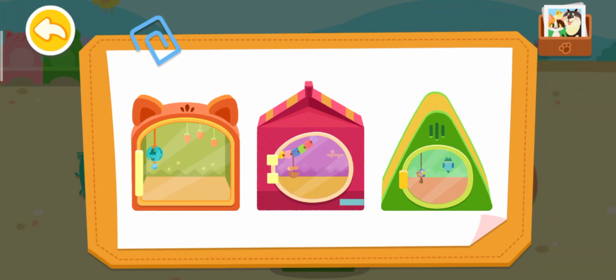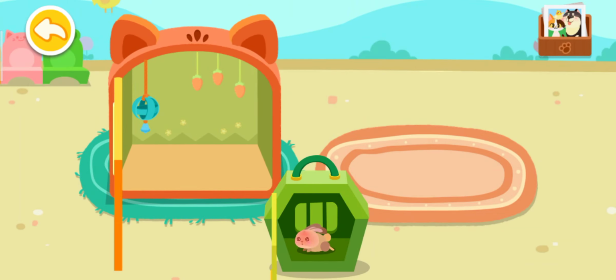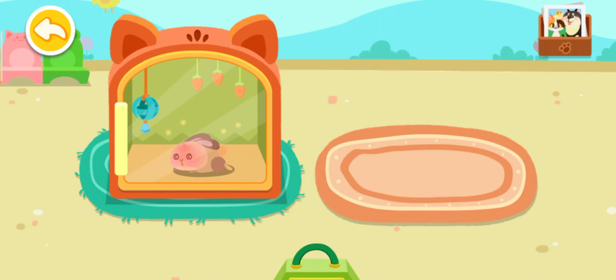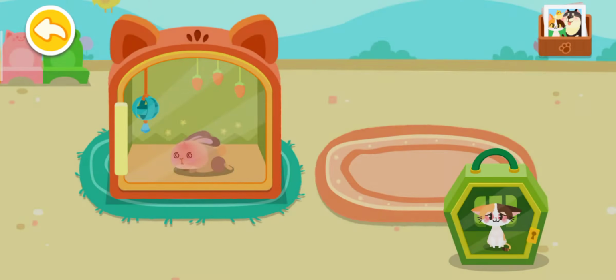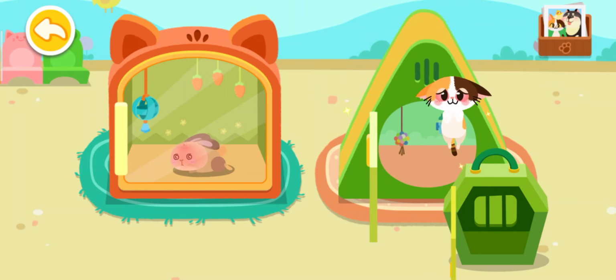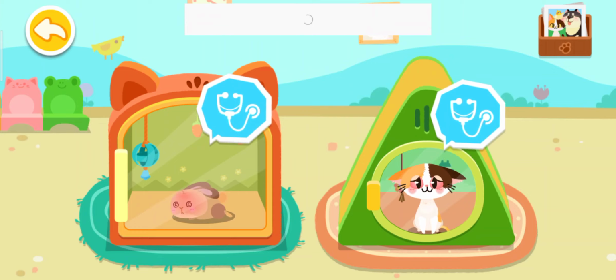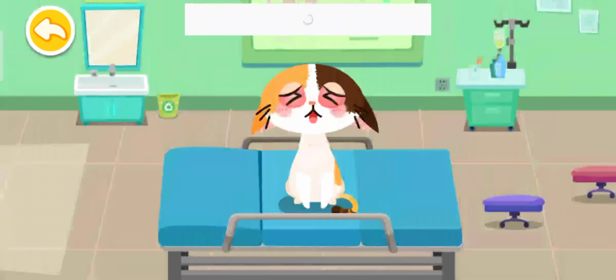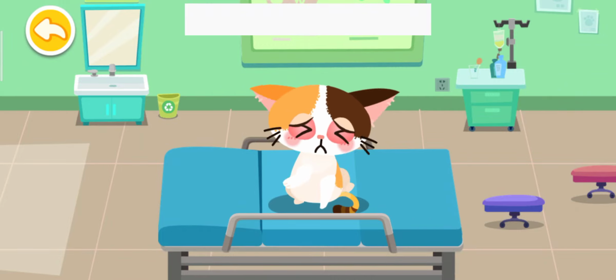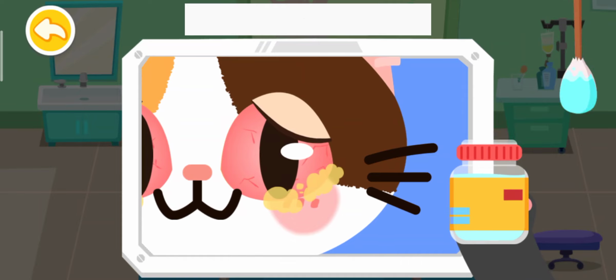Which house will the animals live in? Let's choose for them. They look very uncomfortable. Let's give them treatment. The kitten is having inflamed eyes and looks uncomfortable. Let's treat its eyes.